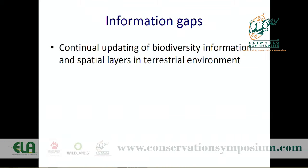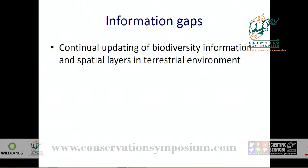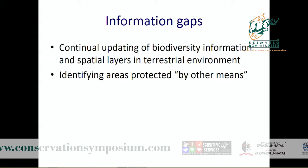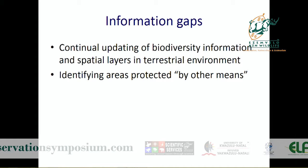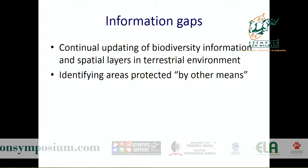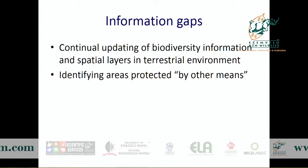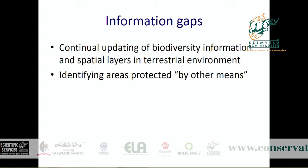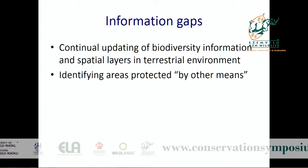What are the information gaps? Continual updating of the biodiversity information. This is an ongoing activity, and I think it's very important. There's a very clear need to keep that focus in the marine environment as well, where the finer scale planning can take place. Identifying protected areas by other means. I think we heard James talk about that. The Australians are grappling with the same issue. What qualifies to be in and what doesn't qualify?